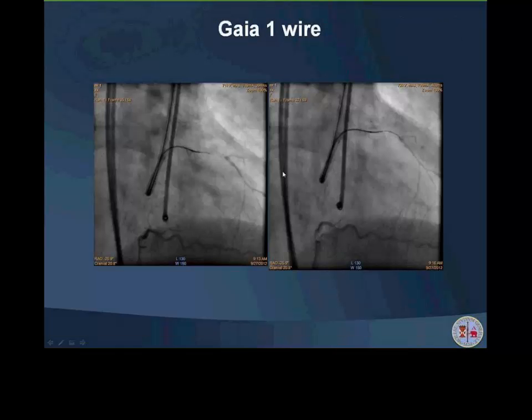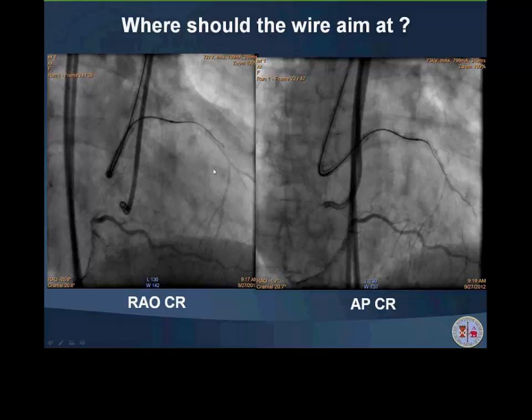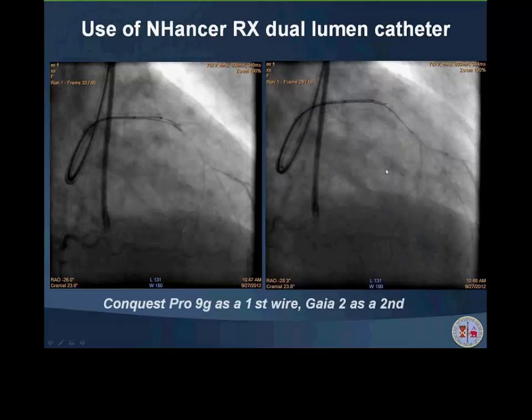We can see that, going with the Corsair and Gaia wire, we are trying to redirect the wire through the distal cap of the CTO. What is interesting is that after a little bit of an attempt, the wire gets into the subintima, and even if we were trying to redirect, you can see that the wire is going outside of the identity line of the true lumen.